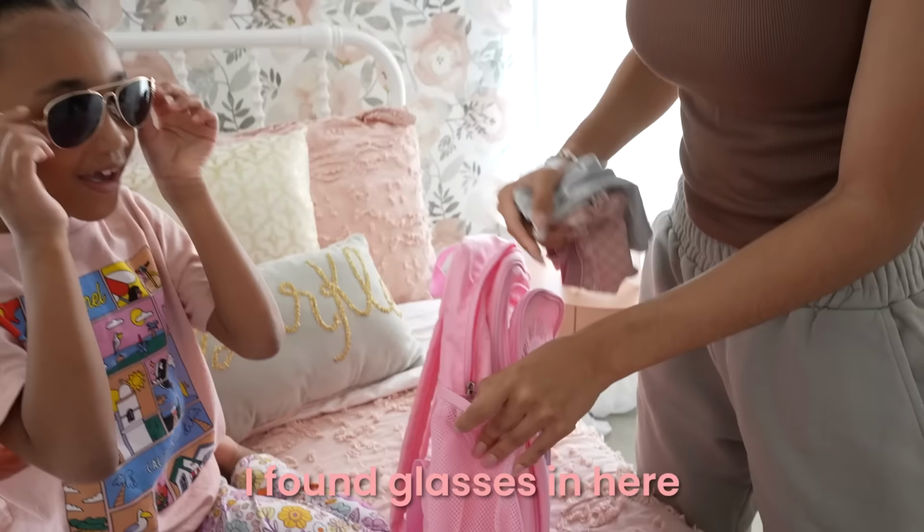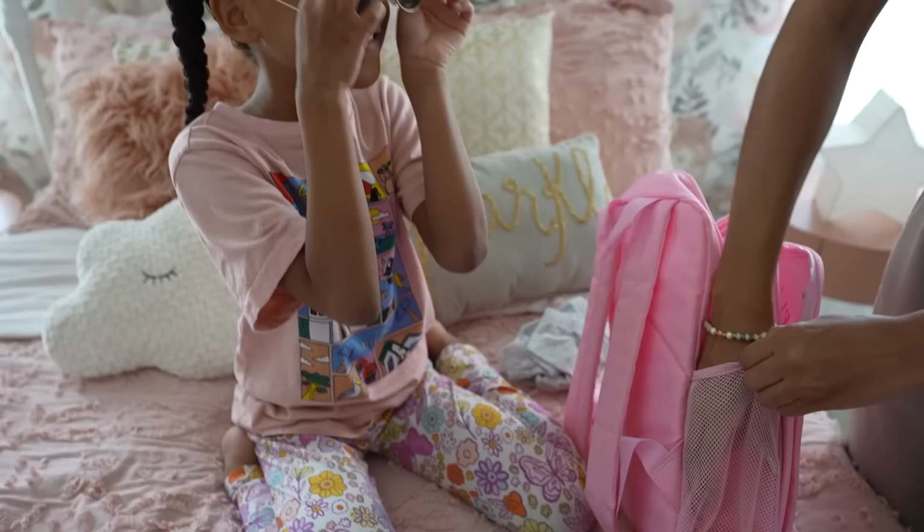I found glasses. Mm-hmm. You gonna bring those? No, why not?